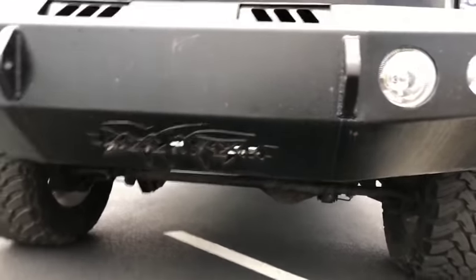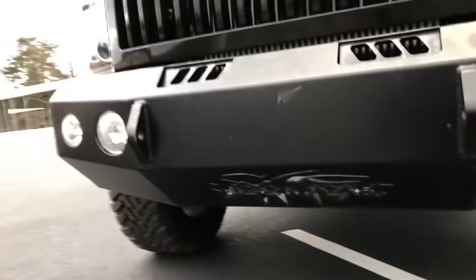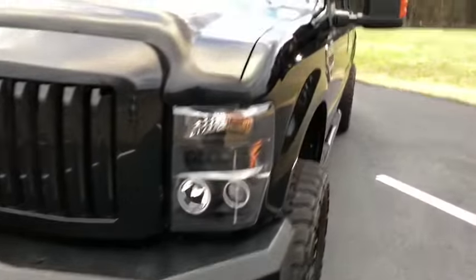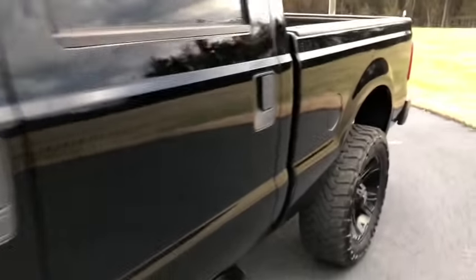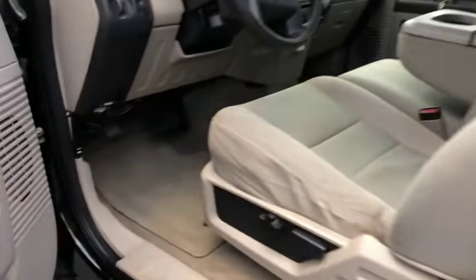Boondock front bumper and rear bumper on it, and it has an aftermarket grill. It's got some paint, all right. Paint's in decent shape. It's got a bug guard here for all those bugs you don't want to hit. Triple pod gauges in it. Interior's nice and clean.